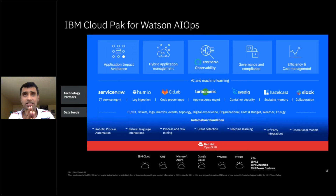The second capability is around what we talked about, hybrid apps running across multiple clouds. How am I going to understand that the same app could be running inside a VM, and a microservice could be running in a Kubernetes cluster, on a public cloud, and all of it? How am I going to get a context of managing this application together so that I could provide a holistic answer to my business, right?